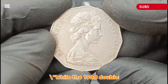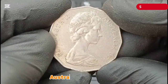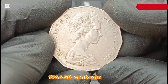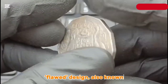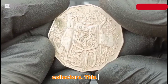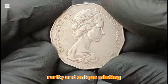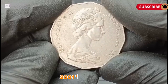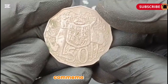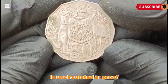While the 1988 double strike coin certainly takes the crown, there are other rare 50-cent coins in Australia that have also commanded impressive prices. For example, the 1966 50-cent coin with a flawed design, also known as the 1966 round 50 cent, is highly sought after by collectors. This coin is worth much more than its face value due to its rarity and unique minting process. And then we have the 2001 Australia's Centenary of Federation 50-cent coin, another example of a commemorative coin that has become a gem for collectors, especially in uncirculated or proof condition.